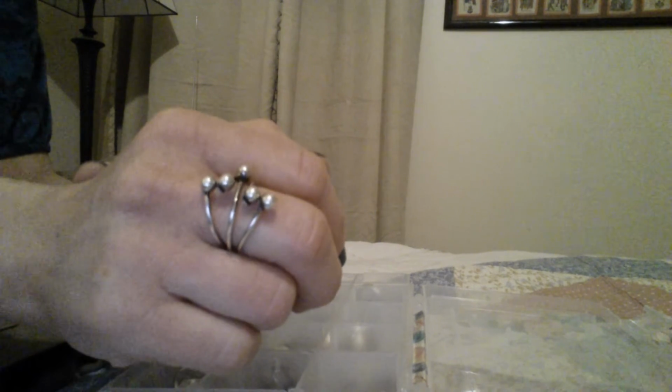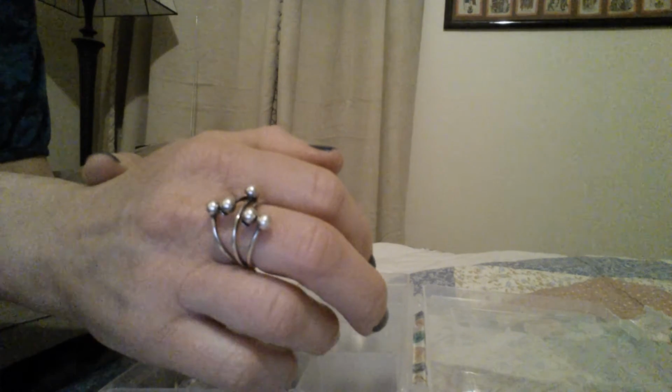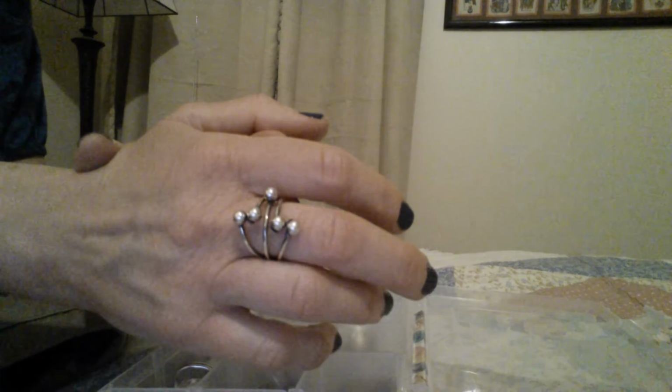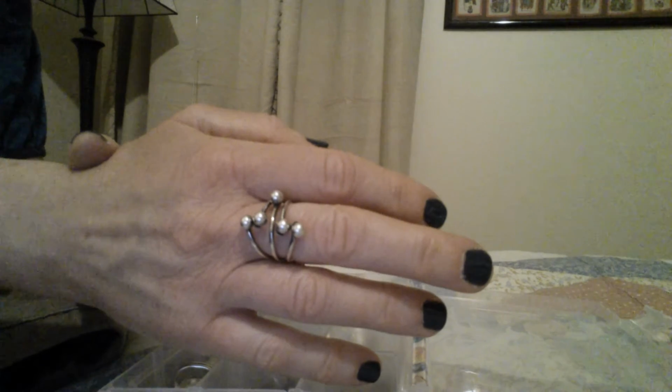This is a classic design in sterling. I'm not sure when this is from. I love the way this looks on my hand. It's very easy to wear. I wear it very often.